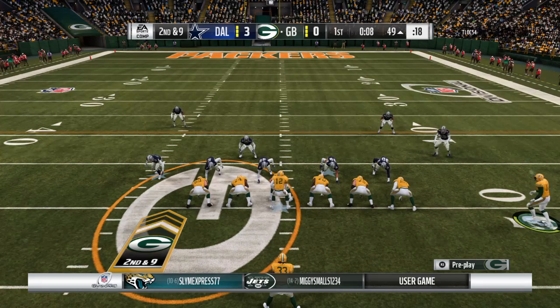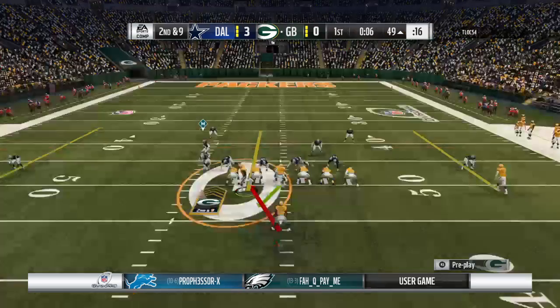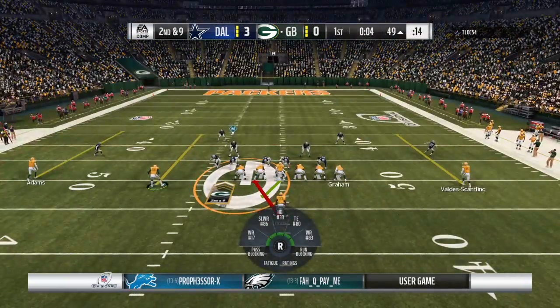Hey, go down. Oko, over here. Motion man. Watch 12.